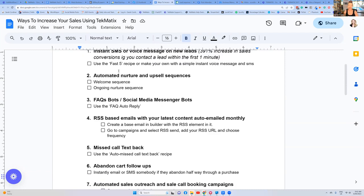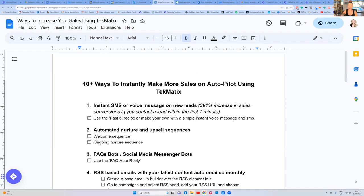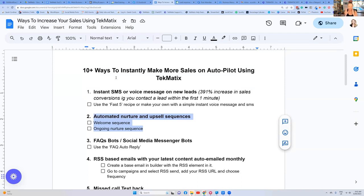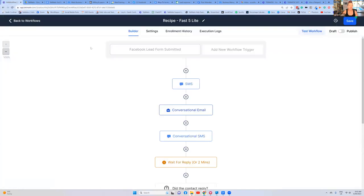All right, now, number 2, the second way that you can instantly increase your sales using TekMatix on autopilot is to create automated email sequences that nurture and upsell to your audience. This is amazing. As soon as I implemented the strategy of having a bunch of emails that my audience would receive when they joined my list, I personally dramatically increased my sales. If you're not following up with people, if you're not staying in touch with people, they simply forget you exist. You need to be present, especially in that first week of people joining your list, because they must have joined your list for a reason. They're obviously interested in whatever it was that they joined your list for in the first place. So this is how you can do this.